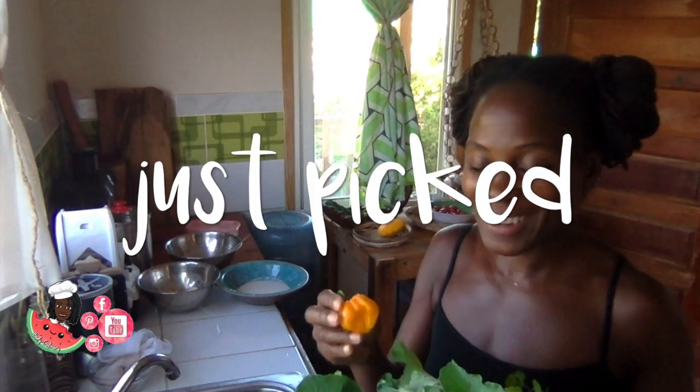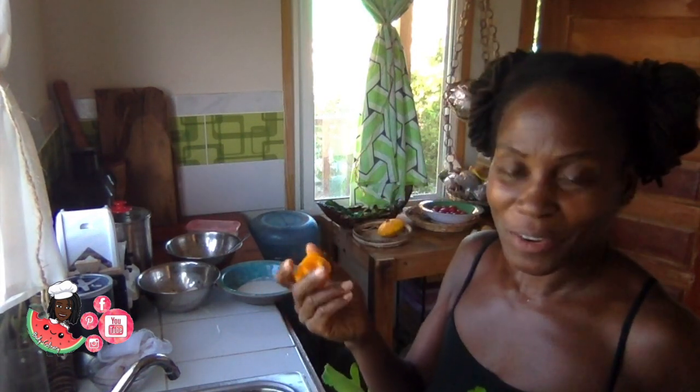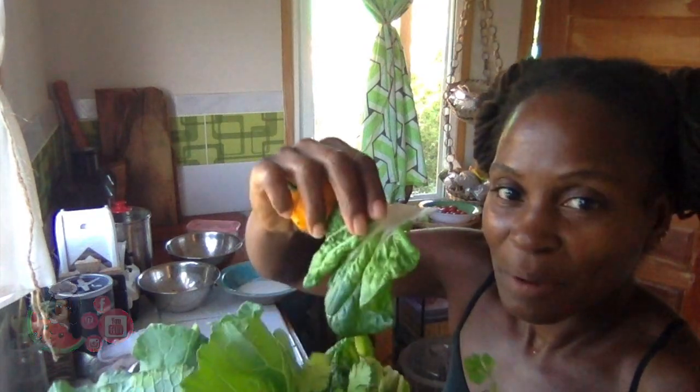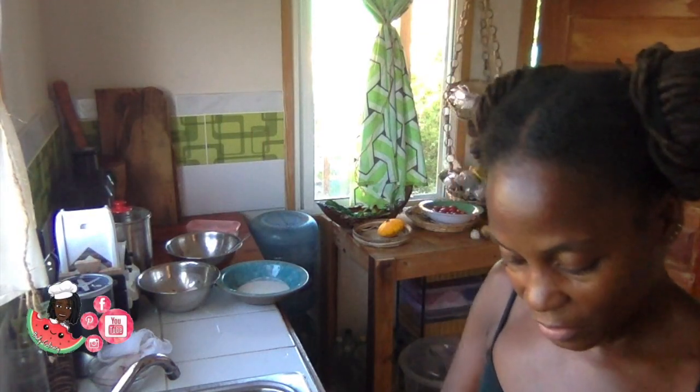Greetings, this is Body-Culinary, and I just picked some things out of the garden because I'm really hungry. So I got some fresh collards out of here and some red leaf lettuce and some cilantro. And some bok choy, and there's also some mustard greens in here.